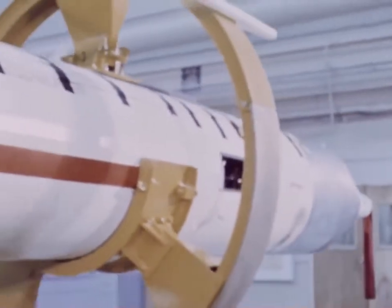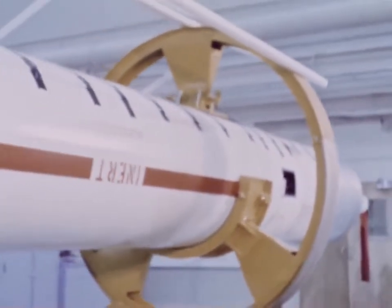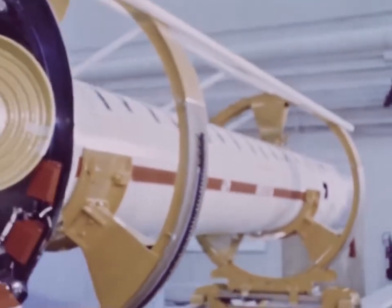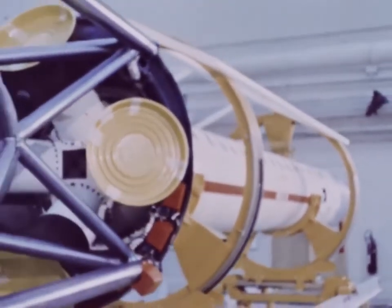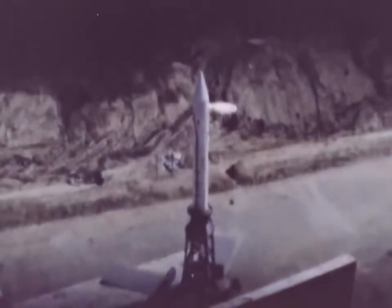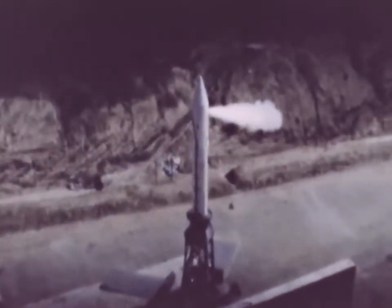Another of the smaller but vital propulsion units is the launch escape system. This is used to pull the spacecraft clear of the vehicle in case of danger to the astronauts in the early stages of powered flight. This system has not only completed static firing, but flight tests as well.